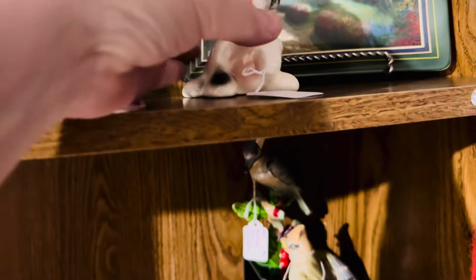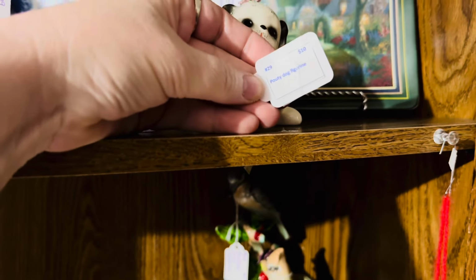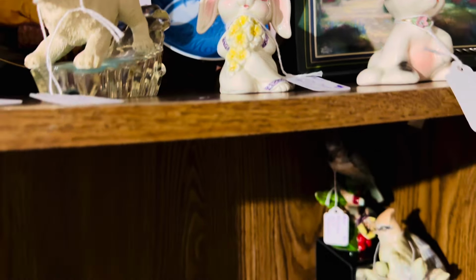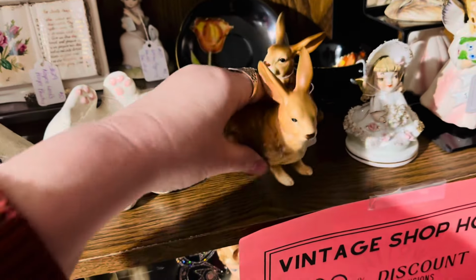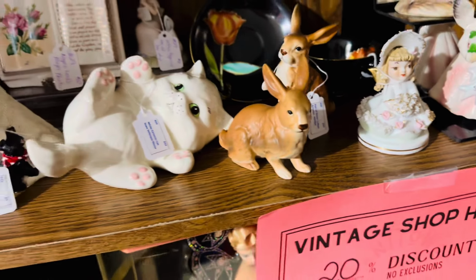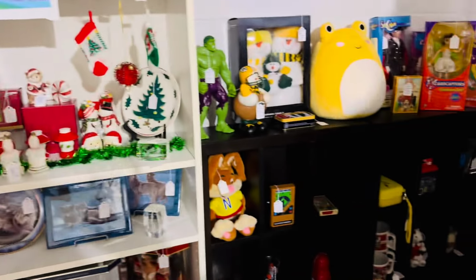How cute. Is that a puppy or a panda? That's a puppy. It's $10. And then look at the little bunny. The bunny's cute. These look like Lefton, I think. Yes, Lefton. Those are cute, and they are 24. I don't know if that's for the pair or for the one.